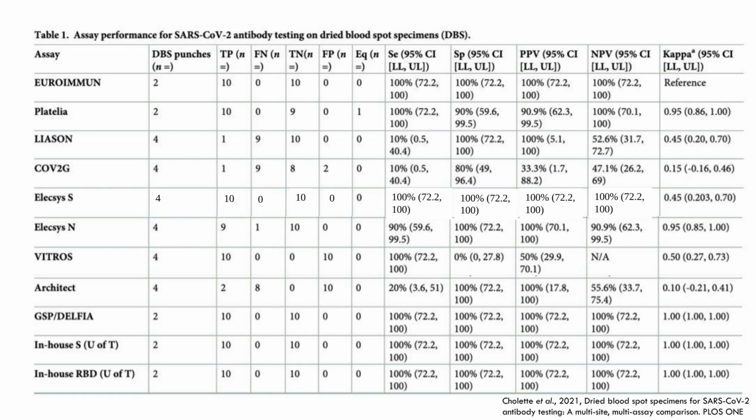So this is a bit of a busy slide, but I just wanted to show how the assays compared to one another. You can see in the second column, it has DBS punches. That's basically the amount of specimen that they were putting into their dilutions. The Euroimmune and the Delfia have two punches, and these are plate-based assays, so they would require less input volume, whereas the Liaison, the Siemens, the Roche, the Abbott, et cetera, all needed four punches to get a higher level of specificity and positive predictive value. But unfortunately, the Liaison at 10% and the Architect at 20% sensitivity really were not performing well, in addition to the Siemens, which was also at 10%.